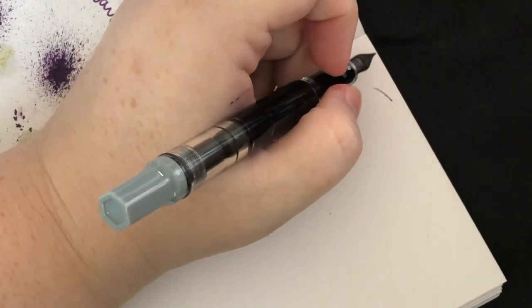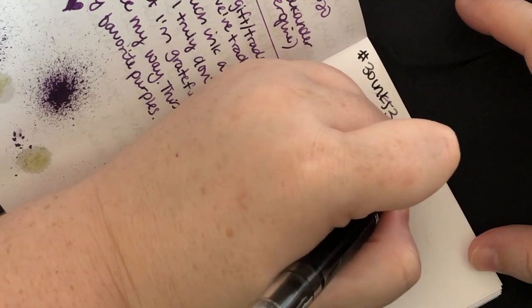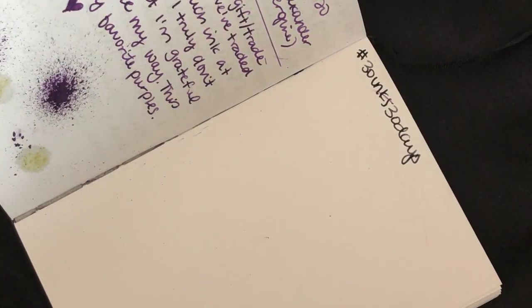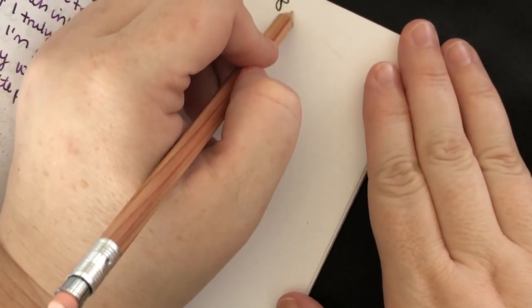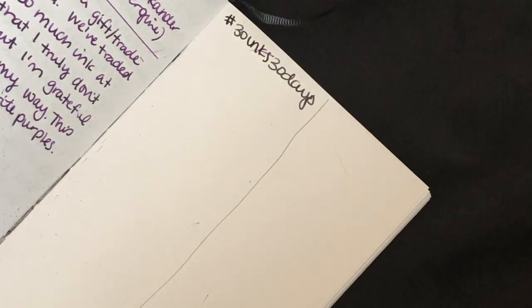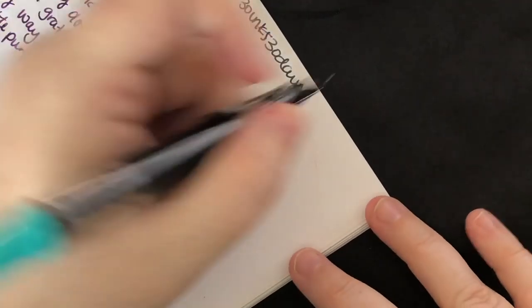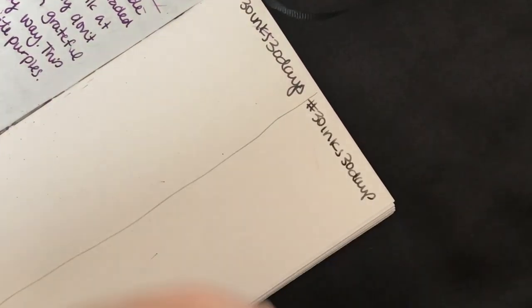And then we will do our Clairefontaine notebook from Pen Friend Carolyn. Actually, what I'm going to do is we're just going to do everything down the side. Who do I have?